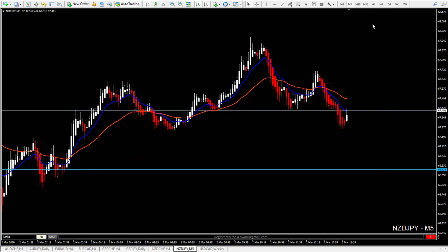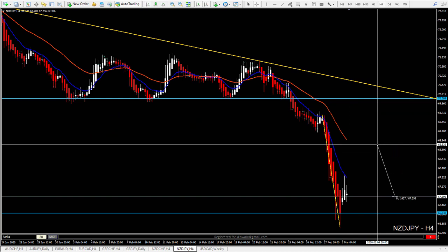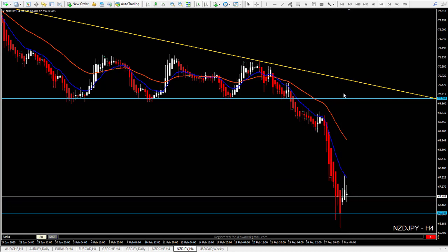Yes, so if we are kicked out from this trade, then you wait for the bigger retracement on the 4-hour chart and look for sells. Yeah? Long bounce entries right now are a little bit too late.